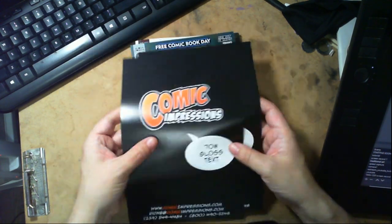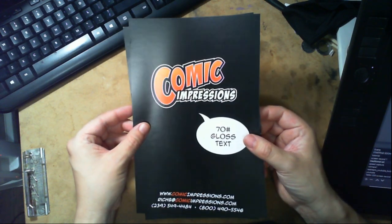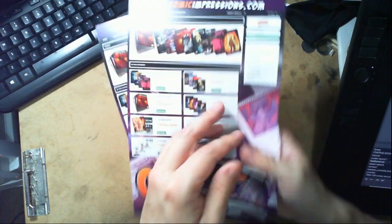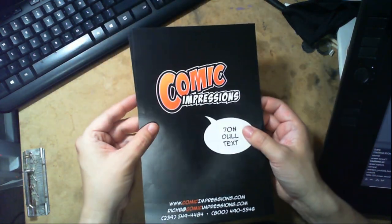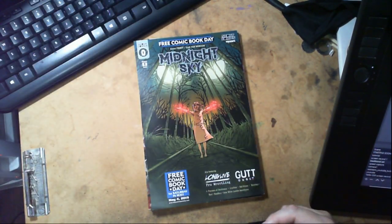But unlike them, as you can tell, there's no wavering or rippling in the paper, even though these are saturated end to end with ink, which is super duper important, and that'll be covered in these coming up, which are the comic book sample packs that were sent out.